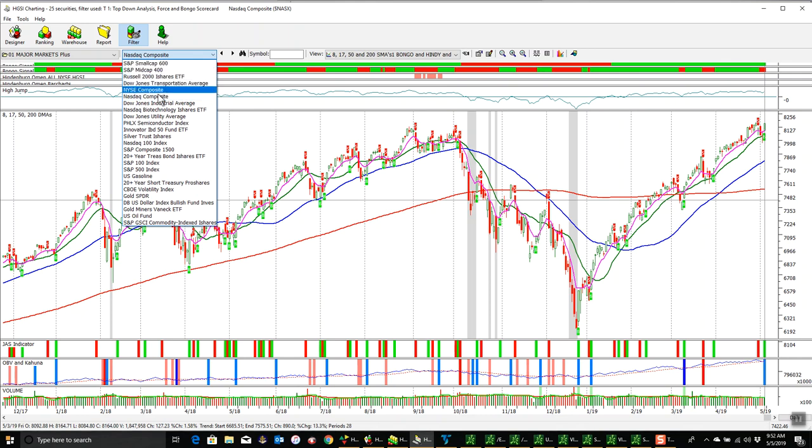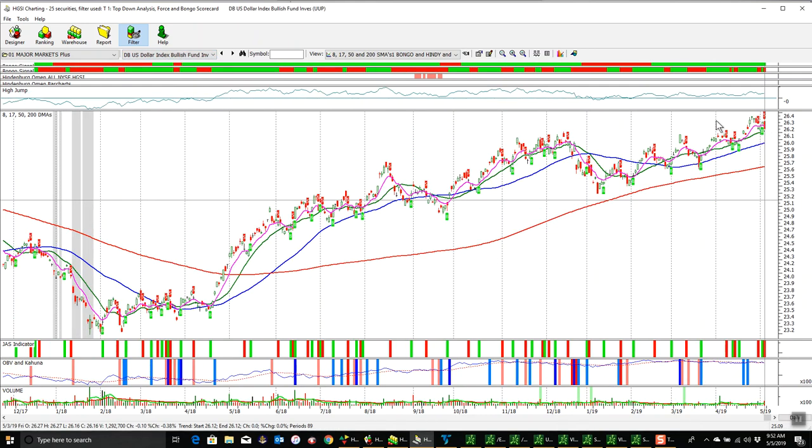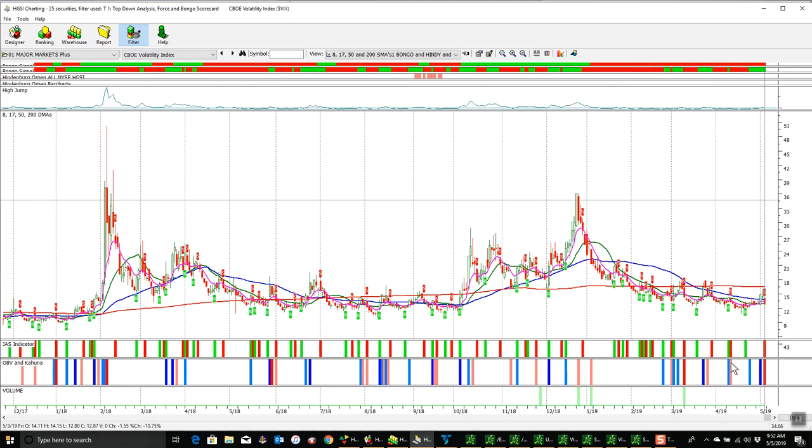If I look at the dollar, it had been strong. John Thomas said he thinks the dollar's peaked for the year. I've been saying it's been going sideways with an upwards trend. Is it done going up? We shall see. The VIX, well, it's the opposite of the dollar. The dollar's up at the top. The VIX is at the bottom. Continues to be in complacency zone.